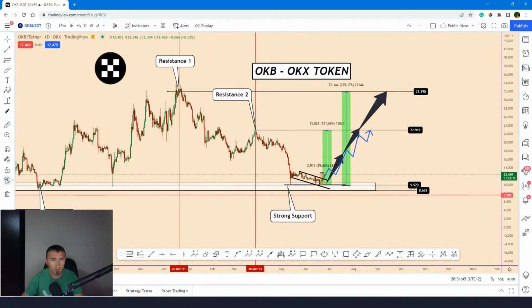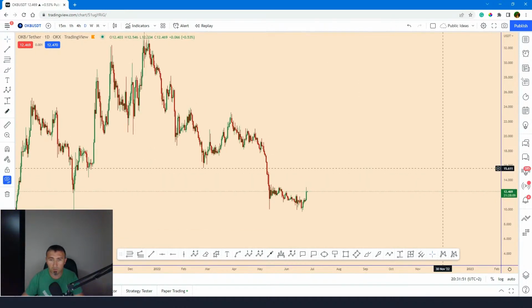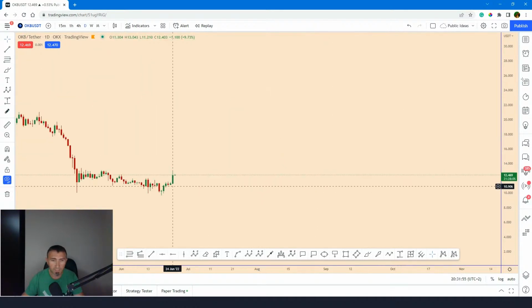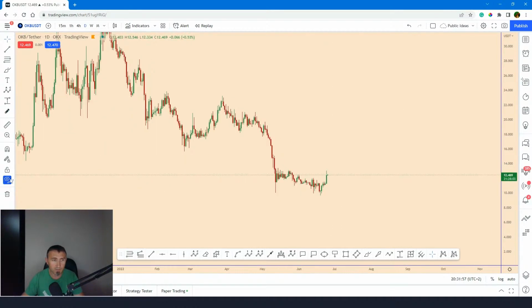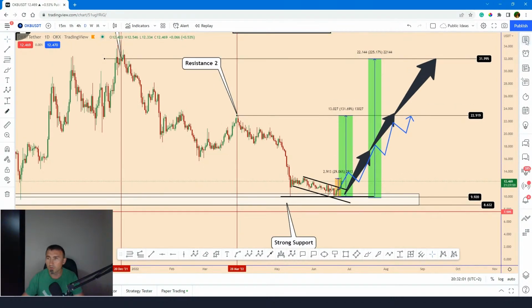I really like it. Also, if we look at it this way, I'm going to hide this. Look at the candles, how long they are. Look at these beautiful bullish candles here. Engulfing candles, very nice as well. So just keep an eye on the tokens.